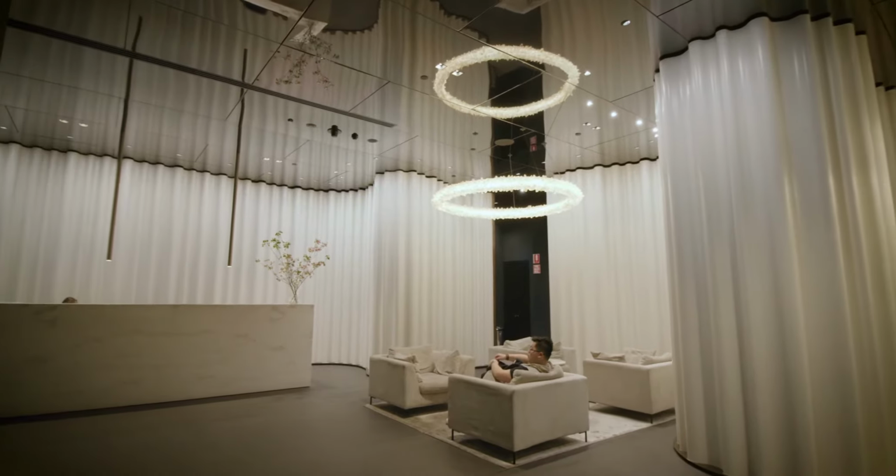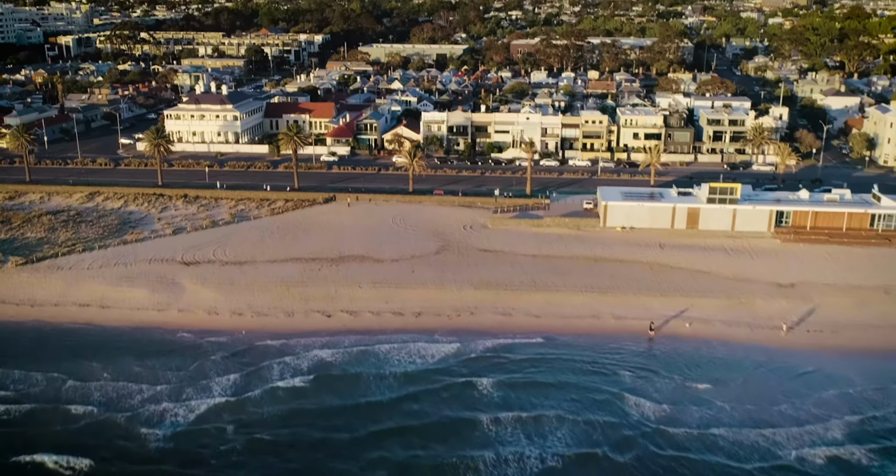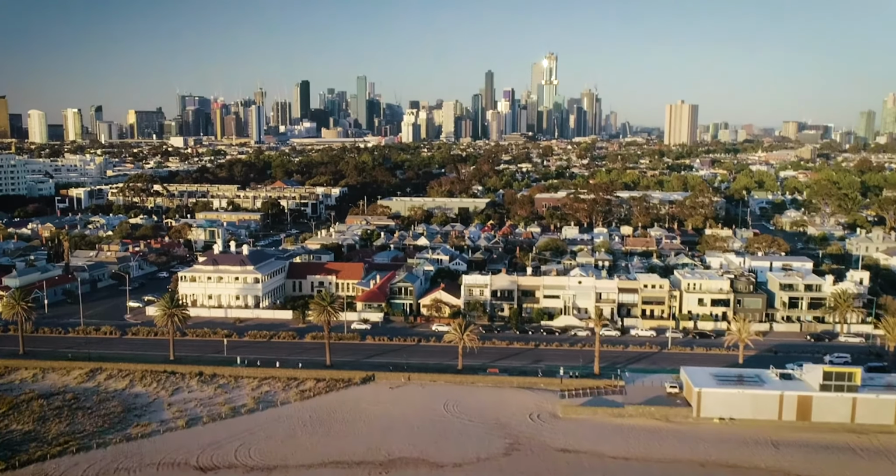To have on your CV that you were involved in the leadership of building the highest residential tower in the Southern Hemisphere is pretty awesome. I mean, when I drive down William Street to see it in the distance, I think it's pretty cool myself.